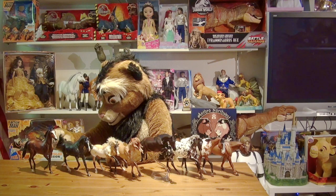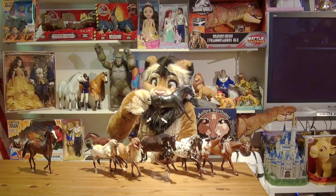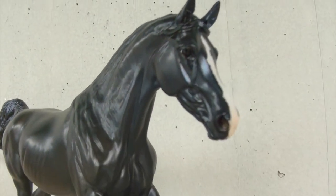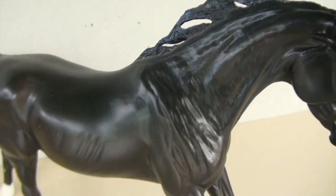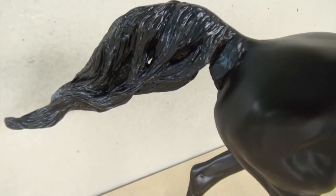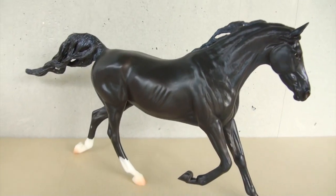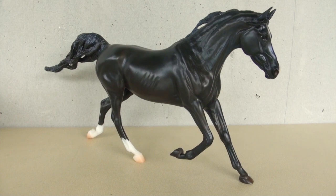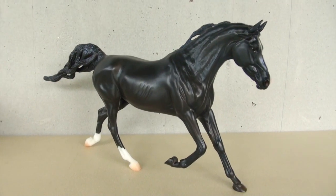And after a half Arabian, we have a real Arabian, if we want to put it that way, with KB Omega. Now look at this beautiful model, which isn't all pitch black. It's pretty hard to get that on camera, but you can definitely see it with your own eye. It does have a little bit of bay faded in and a white place across its face. This is a long boy on the Sagia Arabian mold.